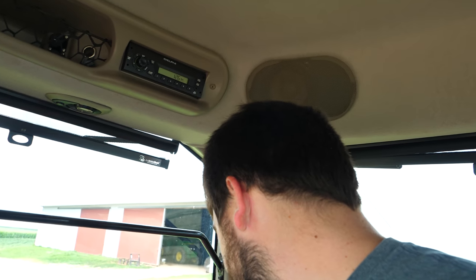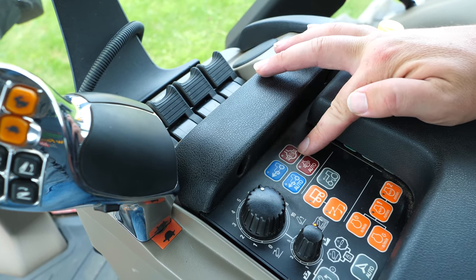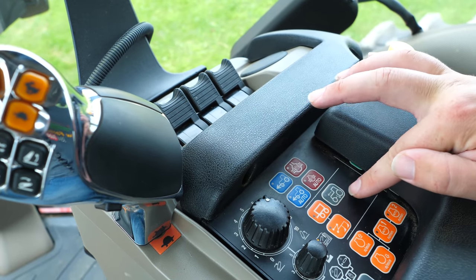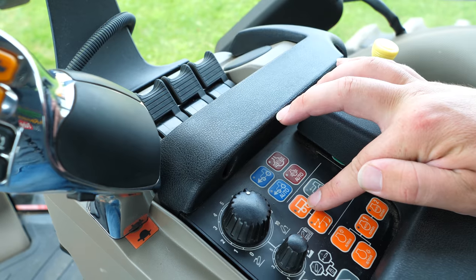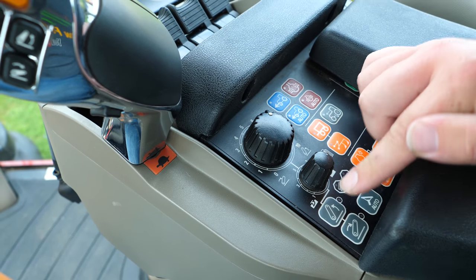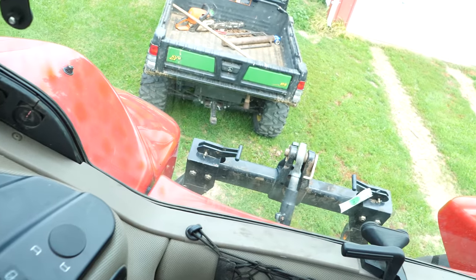Now, I wasn't given any instructions on how to drive one of these things, so I'm just kind of playing it by ear. Down here on the armrest, we've got our differential, auto differential, four-wheel drive, trailering buttons. I'm sure someone in the comments knows what these do. We've got raise and lower for the three-point arm. Yes, sir. I'm going to try to see if I can get this thing moving.